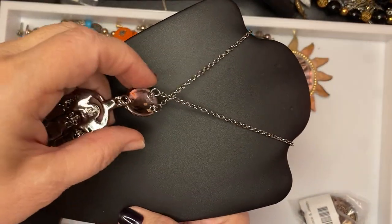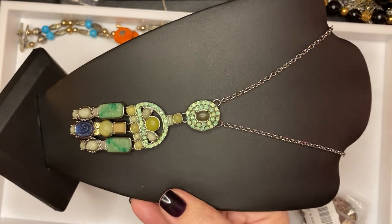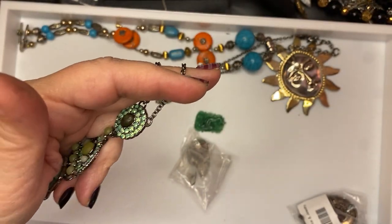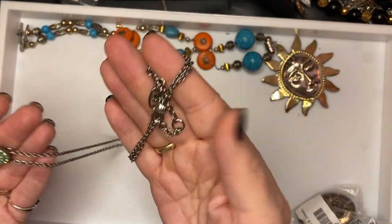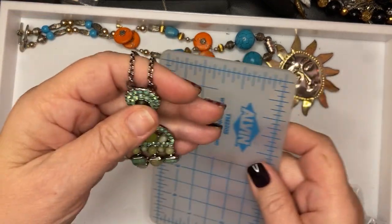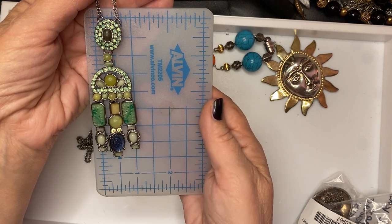This is a brand called Cabi, capital C, capital A-B-I. And while I have you here, I'm going to test those stones. These look like they're glass to me. It has a very long chain. I will show you how long this chain is. I mean, it keeps going. It just keeps going. It's marked on the chain and it's marked on the back. Here's the size of the pendant. It's almost 4 inches.